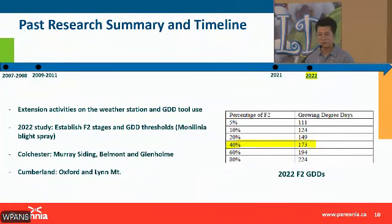Okay, that took us to 2022. Last year was when we finished all the weather station installation on the ground, and that gave us 55, and that really gave us a very good weather station network for us to do some research. In the same year, we did a lot of extension activities to show people how to get the data from the weather station, how to access weather station numbers or information, and all those very basic things for weather stations.